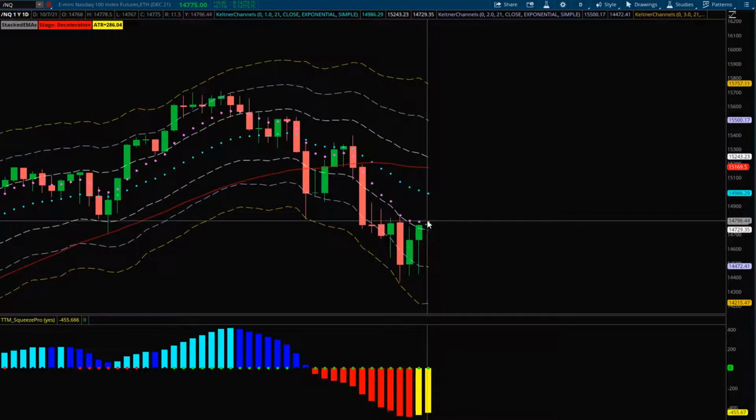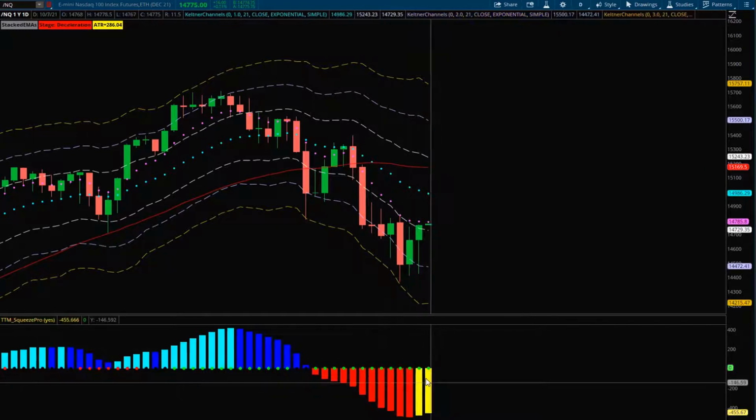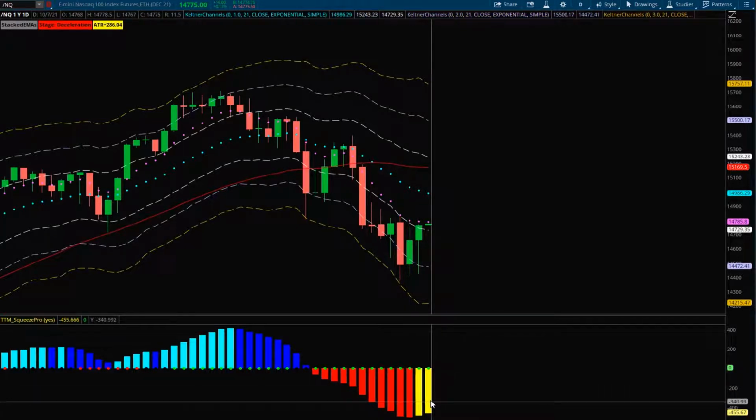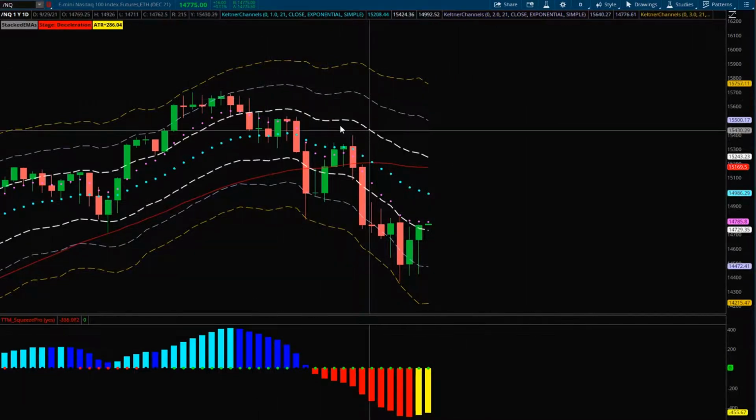You never know, you could get the rejection here at this 8 EMA like we did on this candle back here. But we are seeing now 2 bars of yellow, which means we are gaining bullish momentum and we're losing bearish momentum, but ideally want to see this squeeze histogram get back above this zero line before we're actually more bullish on the Qs here.